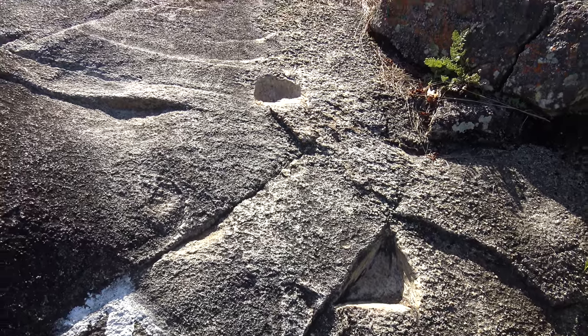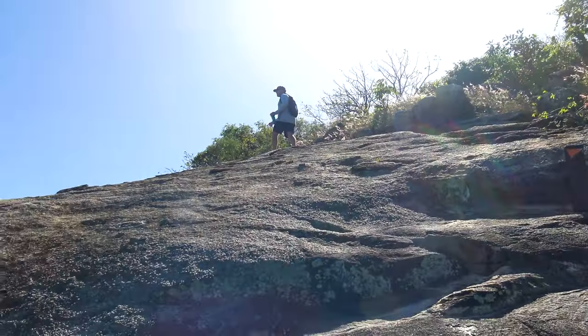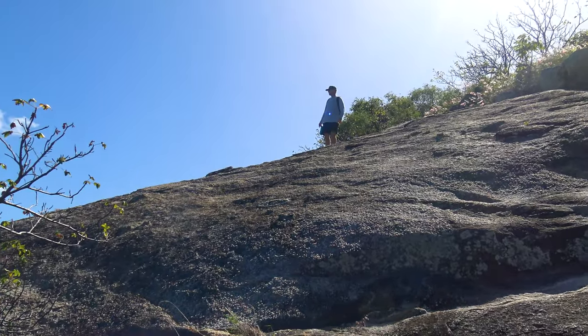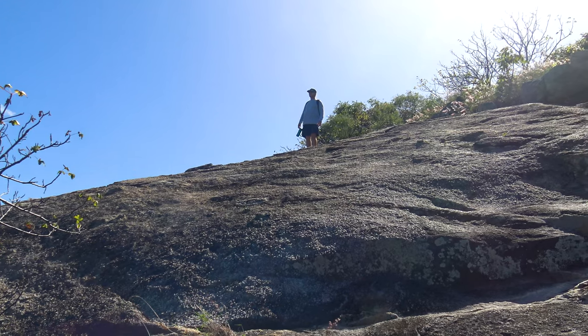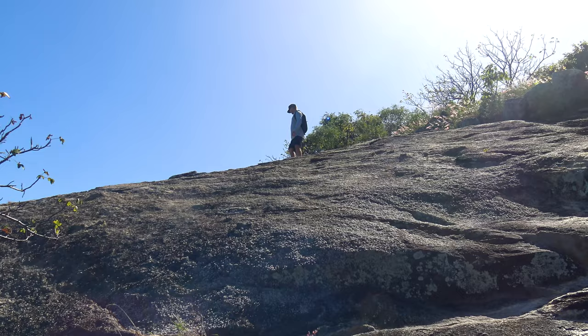They've got footholds carved in the rock. Moderately challenging, remember? Yes, National Parks and Wildlife Service described the walk as moderately challenging. At my age, that's like saying damn near impossible.